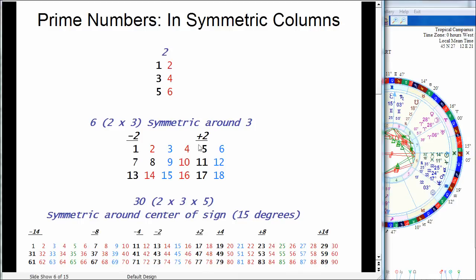Now, just to make this clear, not all numbers in this column are prime, but there are no numbers outside either this column or this column that are prime. Now, we can go one more level, and this is where the astrology really starts to kick in, and this becomes interesting: if we do 2 times 3 times 5, we get 30, and if we arrange the prime numbers, now I know this is small, but I hope you can read it.